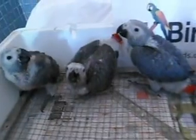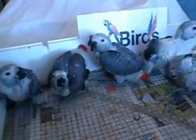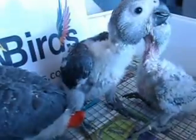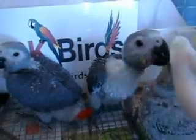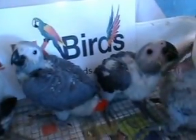This is the age now I'll start to introduce a little bit of soft food. So during the day they'll have a bowl with some chopped apple, some grapes and some celery and some mixed pulses, and they'll just play with them and get the taste for actual proper food. We'll also give them some pellets and try and wean them on some pellets.